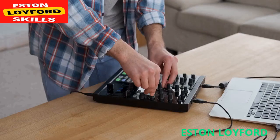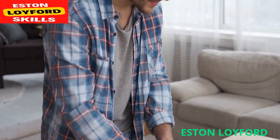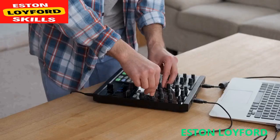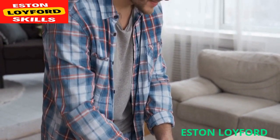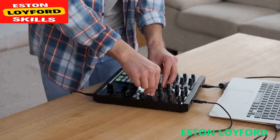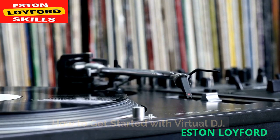Subscription options. Let's talk subscriptions. While there's a free version of Virtual DJ, its real magic unfolds with its subscription plans. For DJ controller connectivity, you'd want to activate the Home Plus subscription. Looking for all the bells and whistles? The Pro license is your go-to, offering access to all the essential features at an affordable $19 per month. If you're running a venue or need multiple licenses, there's the Business plan with full support from Virtual DJ's customer service team.